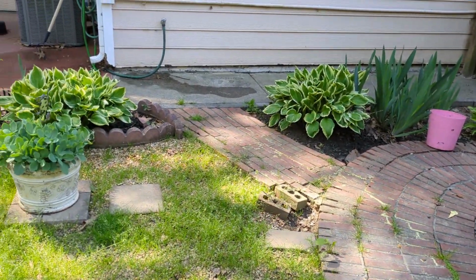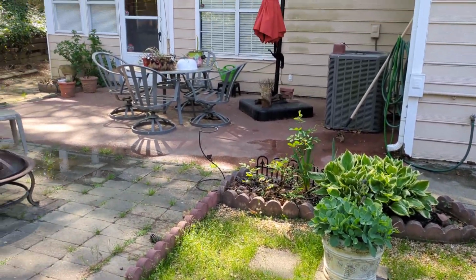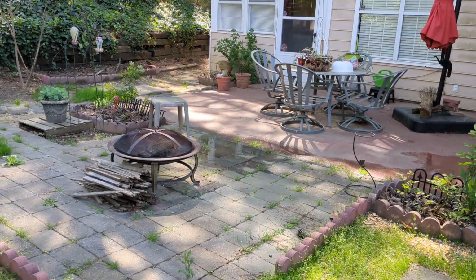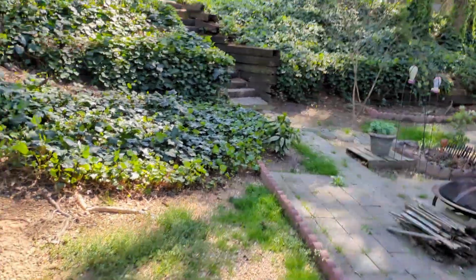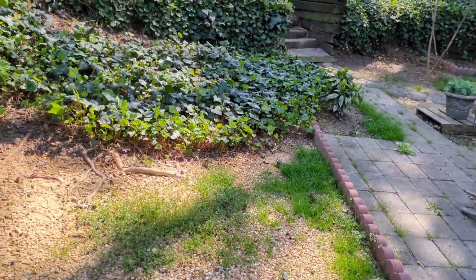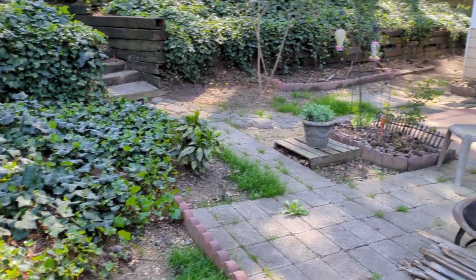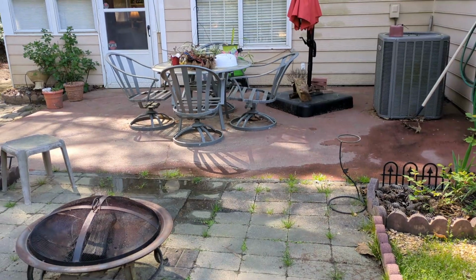It's really, really pretty. And if I can remember, I'll insert a picture of how it looked. It was either last year or the year before. It's really, really pretty, and it's so shaded out here. It's mostly totally shaded, so a lot of the things don't grow out here. So I just have to do what I can, and I try to put some things in pots and have some flowers out here.